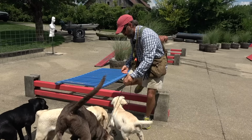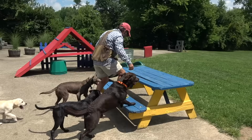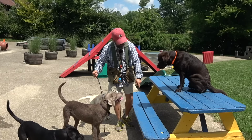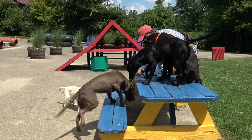Very nice. And then the last thing I'm gonna try to do is get him up here on the table. Following that same strategy, I'm going to get on the table and back up. What I'll primarily use my leash for here is not to make him get up there, but to keep him from going in that hole there. So I'll keep his head down low and I'll make a little food trail. These other dogs are up here, so it'll kind of help.